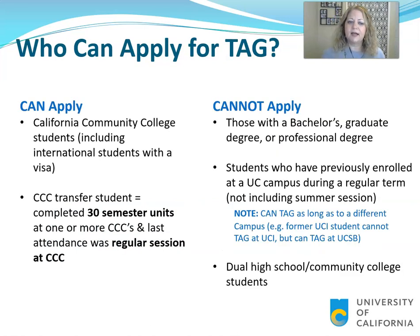So who can apply for the TAG? California community college students, including international students with a visa. The California community college transfer student has to have completed 30 UC transferable units at one or more California community colleges, and the last attendance was in a regular session at a California community college. Those 30 units have to be done at the time that you submit the TAG application. So for a TAG in the month of September, you have to have those 30 units done by summer, basically. Okay, so that's really important to keep in mind.